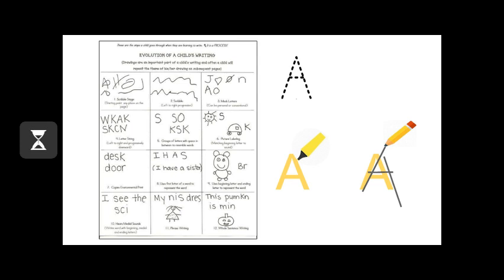Ask the children to trace over the highlighter. In this way, they see the entire letter fully formed, and they can make the transfer to that is how an A is written easier than trying to translate a series of dots into the letter.